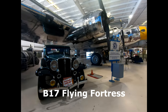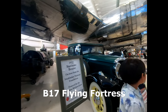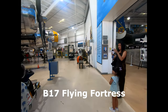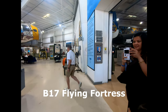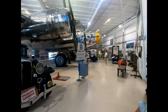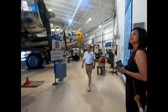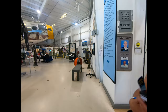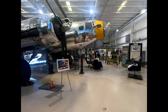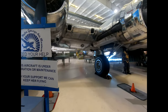Oh, look at this car. You can see it here. Fun.